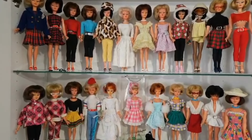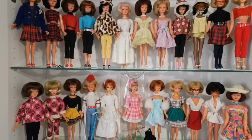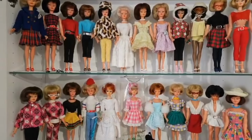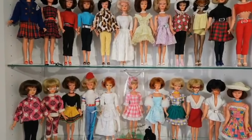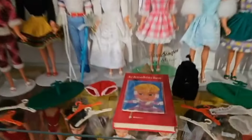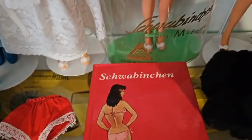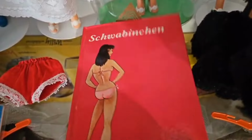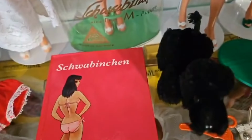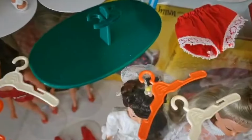And she was a successor to Bild Lilli, produced by the same factory, and therefore she shares many of Bild Lilli's outfits, exactly the same fabric, same snaps, but obviously scaled down. She came with her own booklet, and she was also a cartoon, much in the vein of Bild Lilli, by the same artist. Again, very highly collectible. That's her original stand and coat hangers.